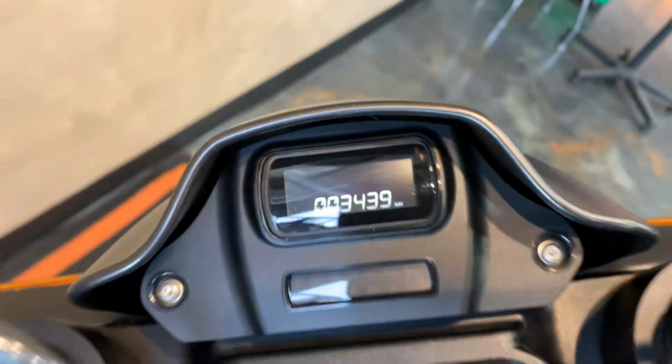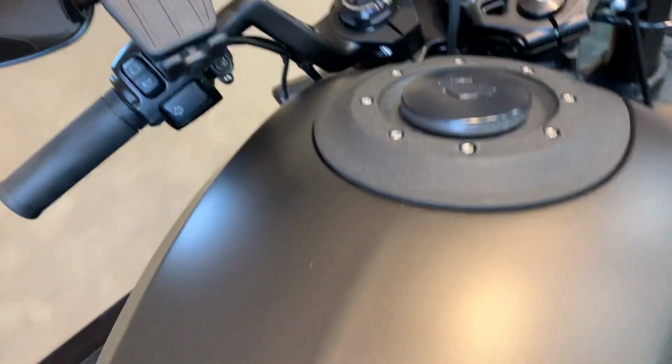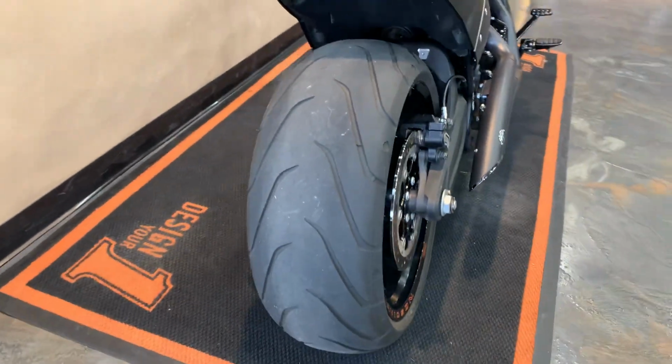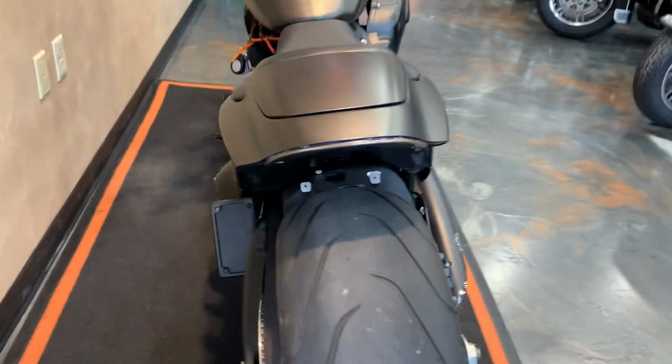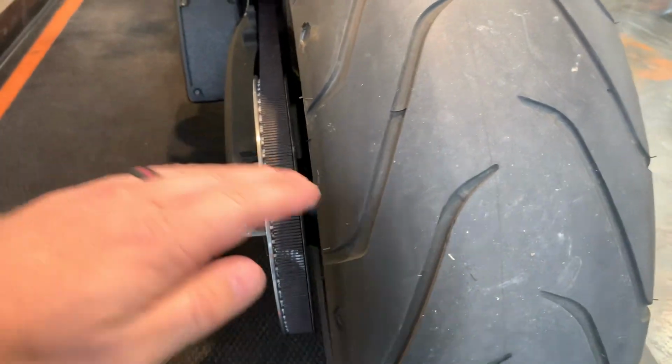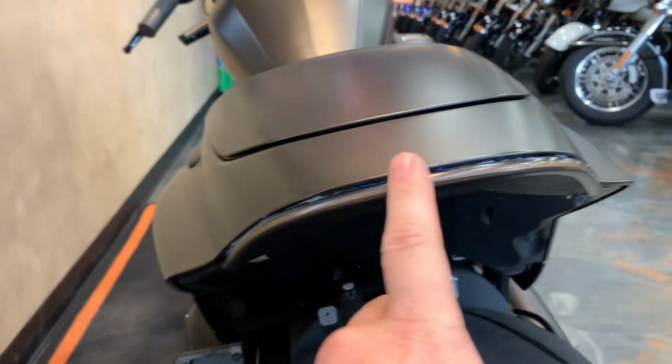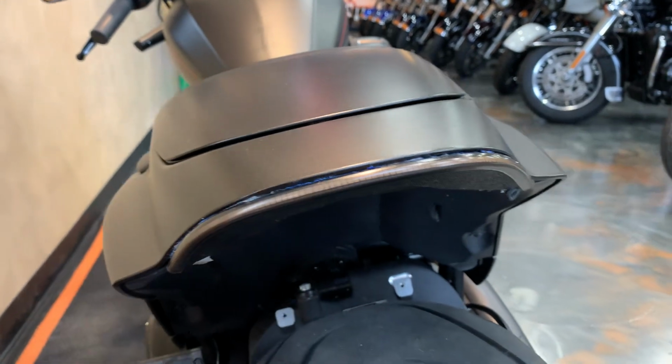3,439 miles. Big old back tire on that. It's a 240 rear. Originally it has a license plate kit that comes up through here. So they deleted that, and then we did the side mount license plate on it, and then also the integrated turn signals and brake light right here.